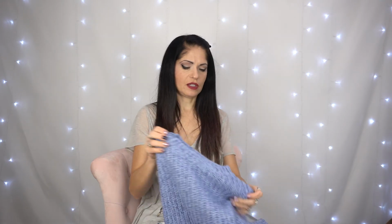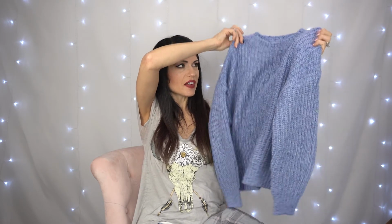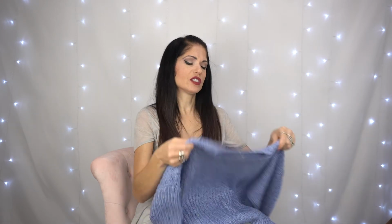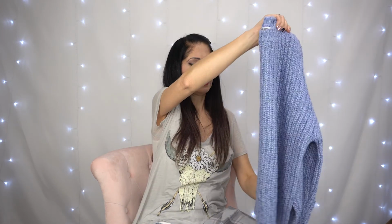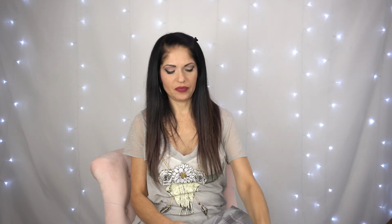All right, so this is the other BB Dakota sweater. I didn't like the way it fit. I like the color. The color is beautiful. I'm glad that it wasn't wool, but I wasn't crazy about the way it looked on me. A lot of these things look like things I had when I was in elementary school in the 80s. So I don't mind the shape so much if it had been a different color.